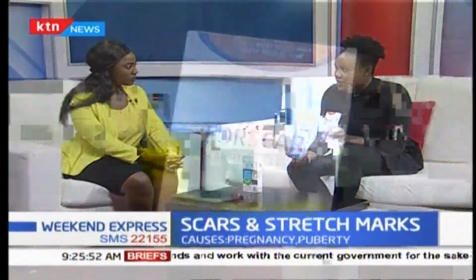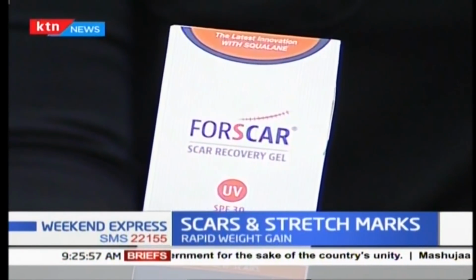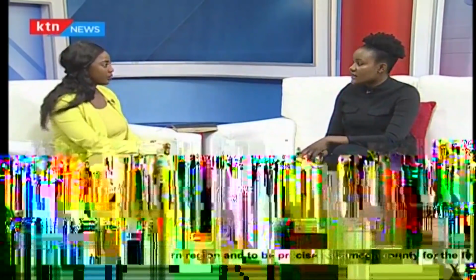And then if it's on other areas, like C-section wounds, or maybe you are in a matatu and you got a cut, you can use the other one, because it's not exposed directly to the sun. Otherwise, we should keep scars away from sunlight because they're really activated. Are there no side effects to using these creams? No. They are formulated with ingredients, like I said, collagen and elastin, that plump up your skin.